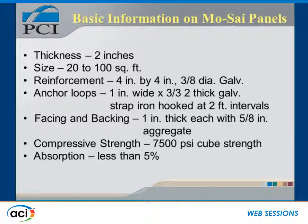Trying to pry the basic information on the Mose formula was about as futile as trying to break into Fort Knox. The whole thing was kept carefully under wraps. Certain general facts were allowed to leak out. As you can see here, the thicknesses were typically 2 inches. The size ranged between 20 and 100 square feet. The reinforcement was 4x4, 3/8 inch galvanized. There were anchor loops that attached to the reinforcement, and you'll see a photograph a little later on. They were 1 inch wide by 3/32 thick galvanized strap iron hooked at 2 foot intervals.